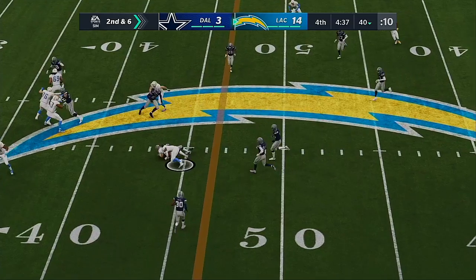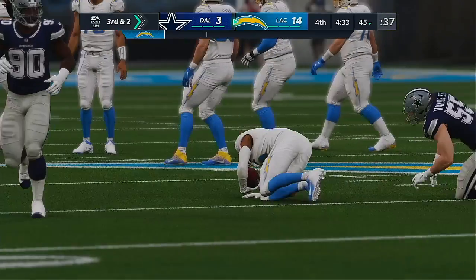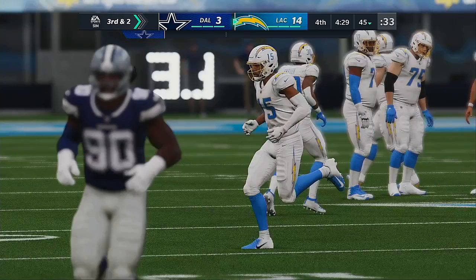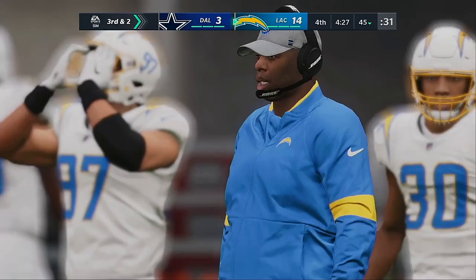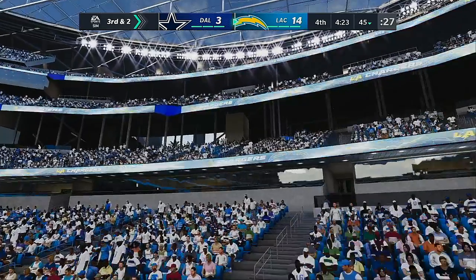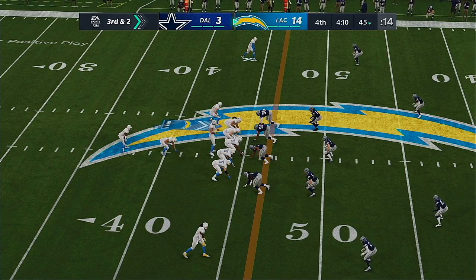Herbert back to the air. Quick hitter here, it's complete. And he's dropped just before the line to gain. 4-yard pickup leaves him with third and one. What terrifies defenses when they see slant routes thrown is that the receiver is on the move, and oftentimes he catches it and gets upfield. Does a really nice job rallying to him and stopping him for a minimal gain.